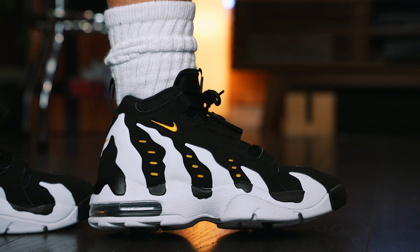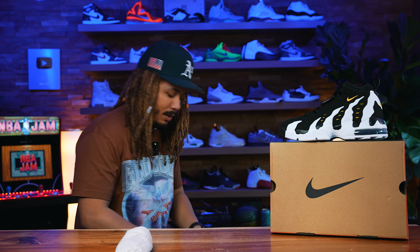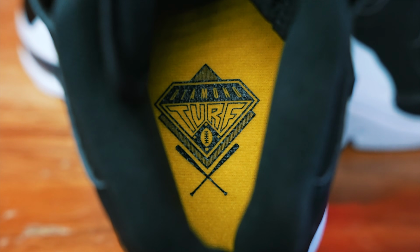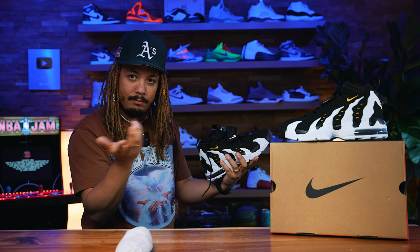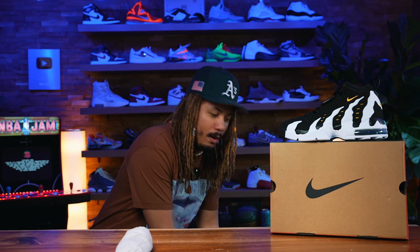These are size 8.5. They fit true to size. As you can see, it comes with your typical paper on the inside. You also have a yellow insole which says Diamond Turf that has the football, the baseball bats, and also the diamond. Get it? Diamond Turf.